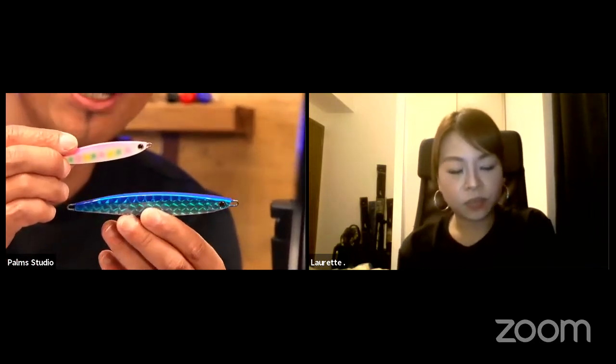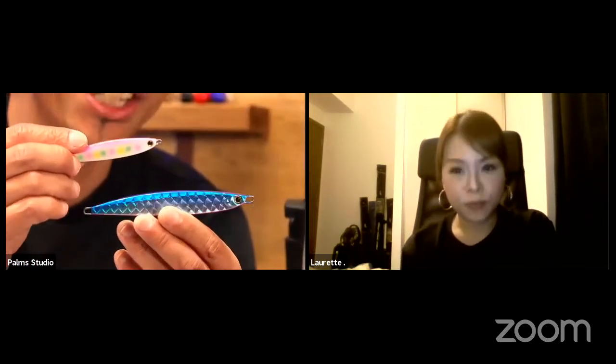Nice. Ms. Laurette, is this the first time you see this jig? Yes, it's my first time. It's a new jig, right? It's not on sale yet, isn't it? Special preview. This is a Hairtail dedicated special model. Very nice. I love the scales, the design. Yes, Hairtail likes very flashing.